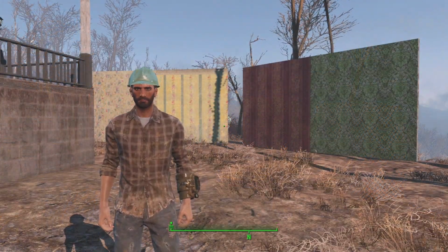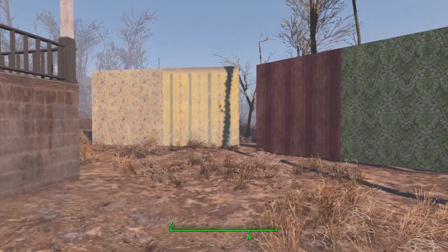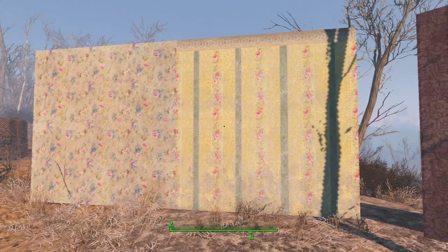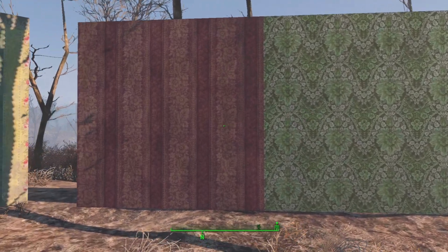Okay, so here we are right outside of some of those samples that Piper got ready for us. And I gotta say, she really nailed the theme that we're looking for with this Victorian, New England, East Coast style bed and breakfast and inn. So I think these samples are gonna work great.